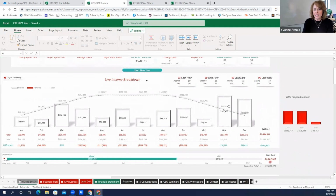This is really important. It's your graph. So it's going to show you on a roller coaster ride. You set the goals in the business plan. It does the seasonality for you. You can change seasonality if you have a market that you do, like Palm Desert, California, might close more deals in November, December, January, February, March, because that's season for them. So their seasonality will be higher, and then in the summer it'll dip down. So you can change that however you'd like in here.